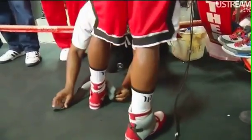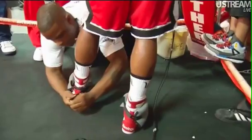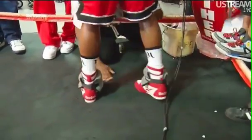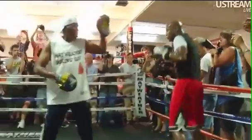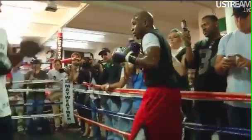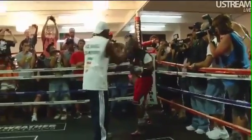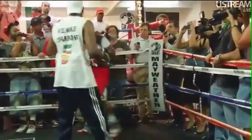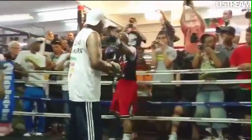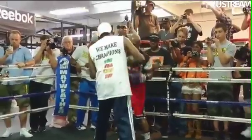Floyd's about to go into his second bout of pad work, putting on ankle weights right now. Looks like 5 pounders. Session of Money Floyd Mayweather finishing up preparations with Uncle Roger.